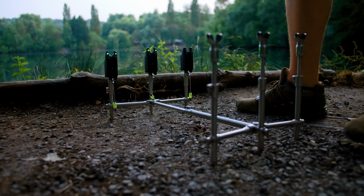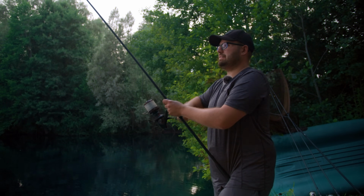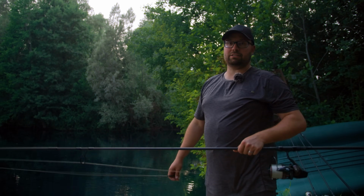Okay, well, I had to make a decision. It was either stay in this swim for the night or move back round to the main swim, and I've seen that much activity over there. They've definitely had a free feed today, and I'm hoping they've mopped the majority of that bait up. We've always got the option to come back in here tomorrow if we want to do it.